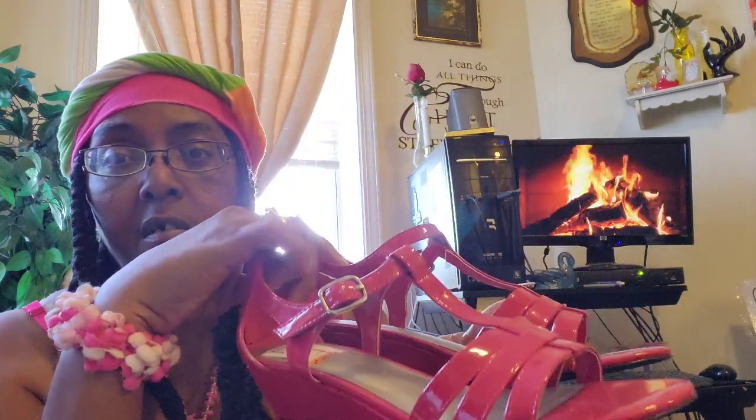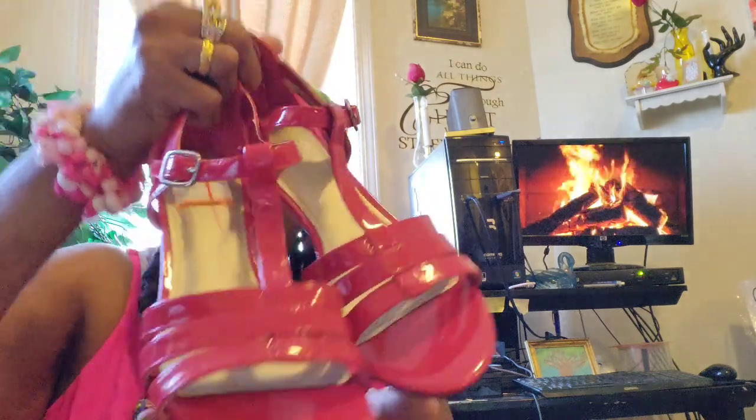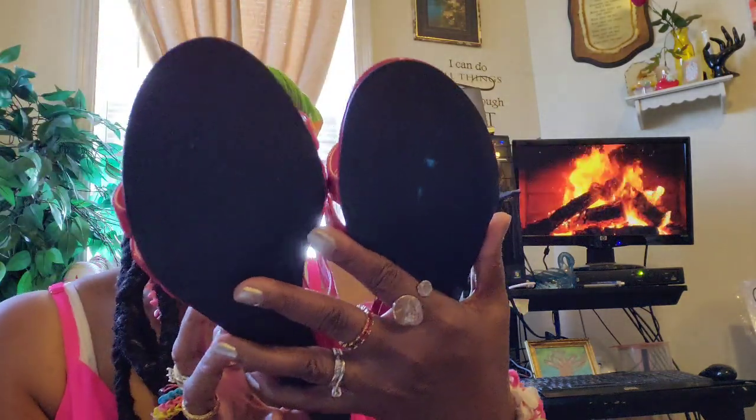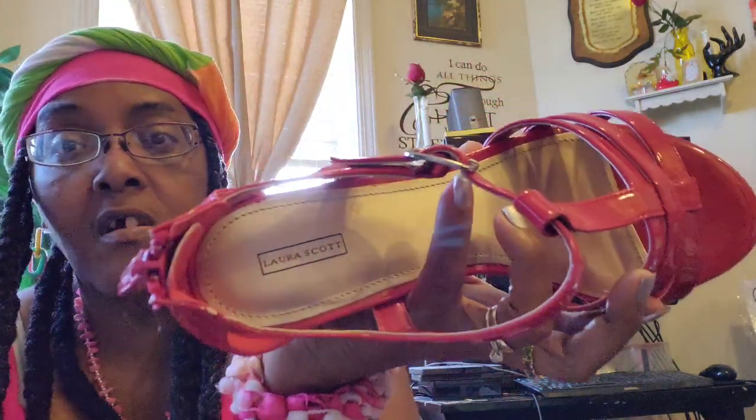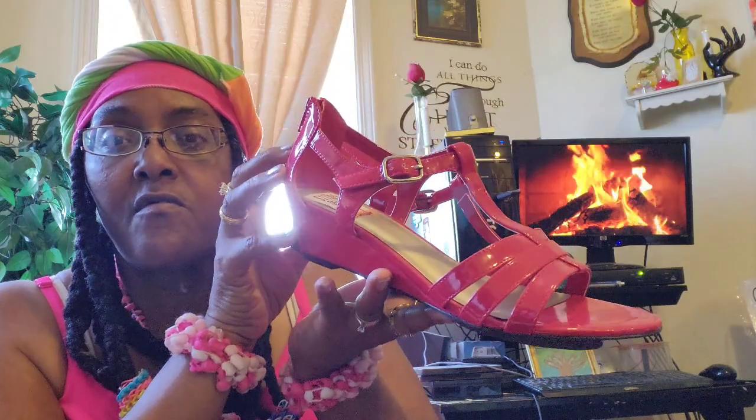I'm going to put them behind me on this. So I'll separate them. And the next ones are these. Look at these, y'all. I got these in white, too. These are like new shoes. These are Laura Scott shoes. Laura Scott patent leather, a little red shoes. Aren't they nice?